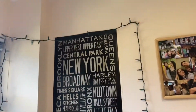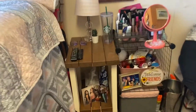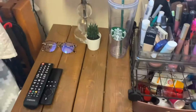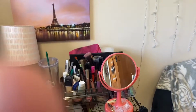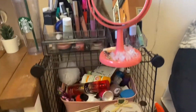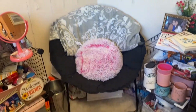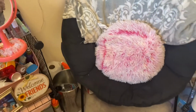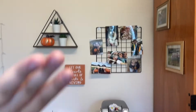So then over here I have a nice little poster, cork board, a couple little decor pieces, and my grandpa actually made me this little table, and I love having it on my bedside so I can put my phone and stuff there at night. Over here we have all of my makeup stuff, skincare, and then I have that little box cube there that keeps all my miscellaneous stuff that I don't really want out. In this corner we have my nice little chair, pillow, blanket, and I can put all my recyclables in that little metal bin.